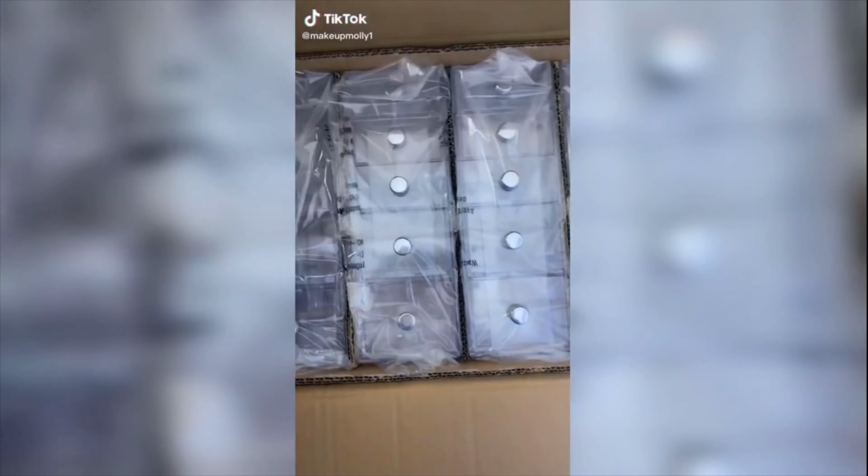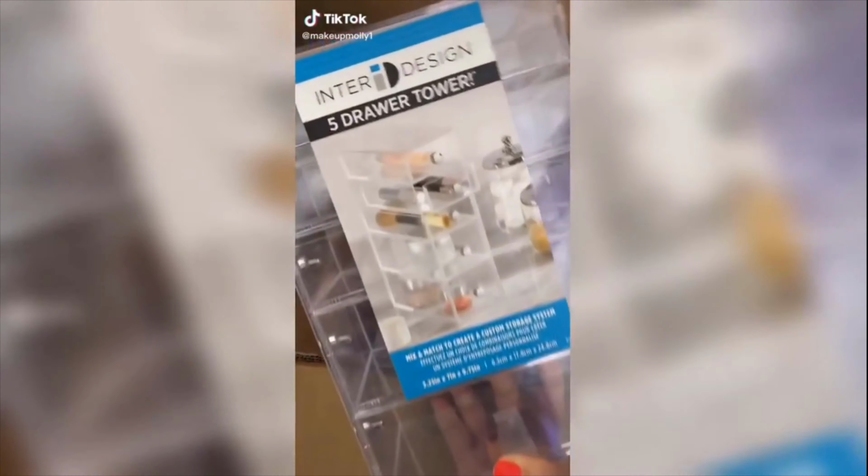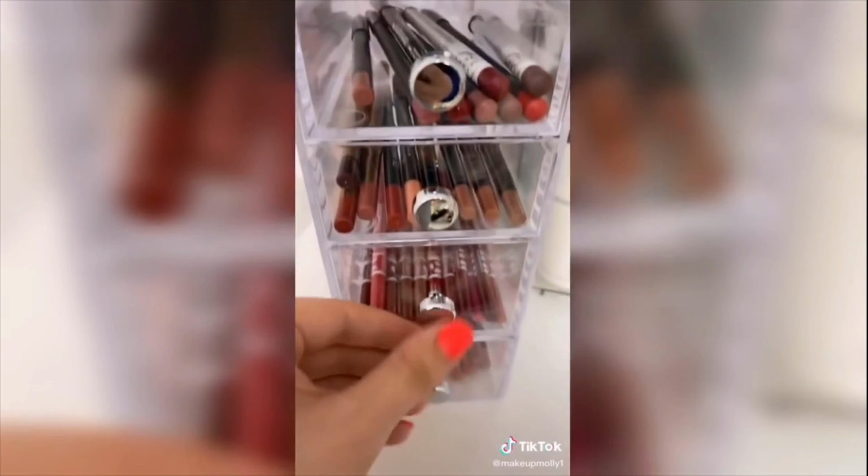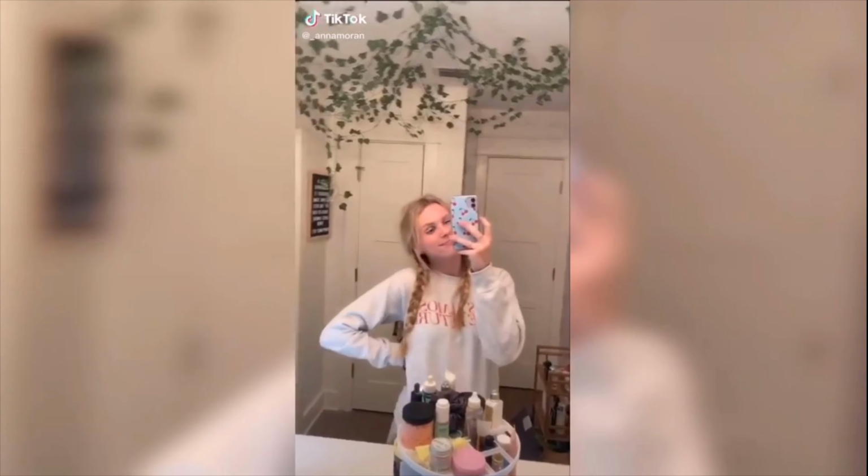Back at it with another Amazon find. Came in a set of 4, and they are all of these drawers. I'm going to use them to store some of my lip products on my desk. I'm going to organize them by brand. And here's what it ended up looking like. Random Amazon Things Beauty Edition.